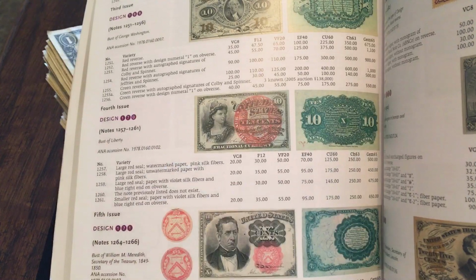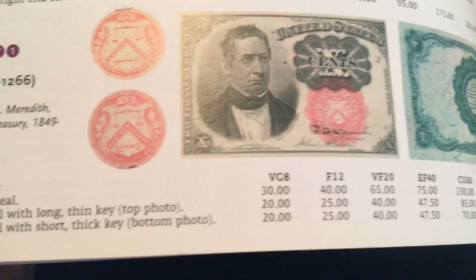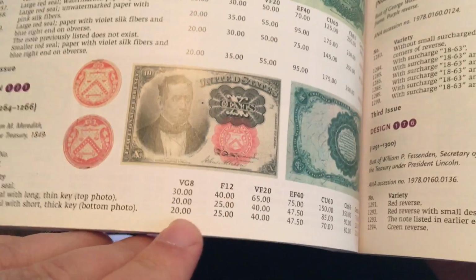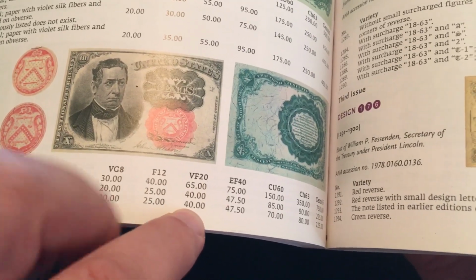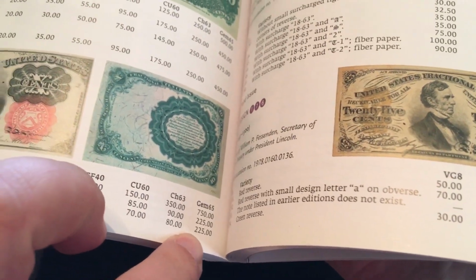Now, they're not in the greatest of shape. I didn't pay a ton for them. There are a couple different designs. As far as the 5th issue goes, this one would be the bottom one, red seal with short, thick key. There's 2 different seals, as my book shows. Mine has the bottom seal, so mine's the bottom one. VG8, you're talking 20. Works its way up to 25. Mine's probably in the $40 range. Gem Perfect, you're talking $225.